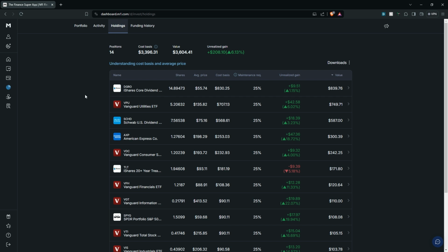Let's kick things off with the first holding in my portfolio, DGRO. The iShares Core Dividend Growth ETF, DGRO, is a fantastic choice for dividend growth investors as it provides exposure to high quality U.S. companies with a track record of consistent dividend growth. With holdings like Microsoft, Apple, and Johnson & Johnson, DGRO offers stability and long-term growth potential.